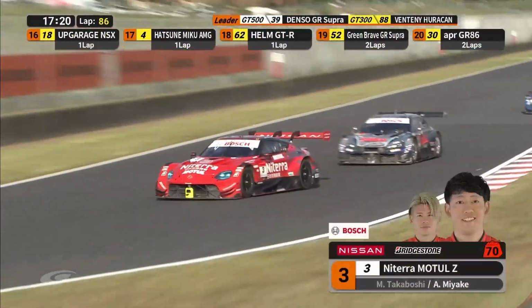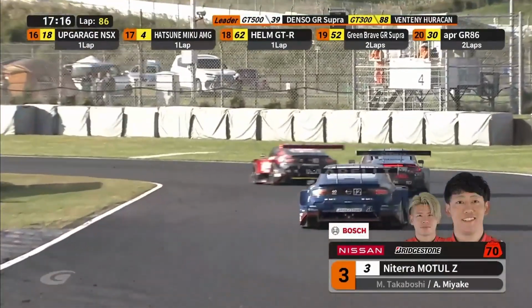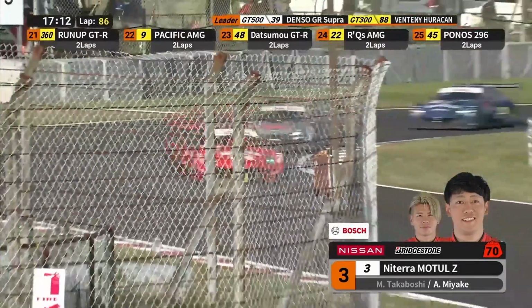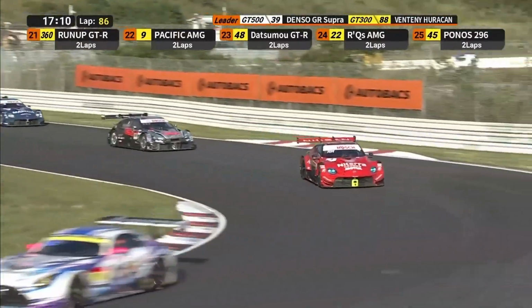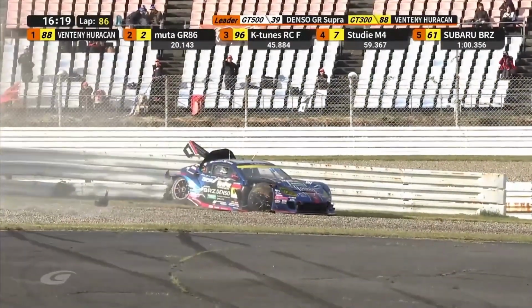Well, if there is ever going to be a debate as to who you replace Ronnie Quintarelli with alongside Katsumasa Chiyo, Sushi Miyake has just signed on the dotted line there. To everybody in the team: why don't you give me the drive? I'm ready. I was kind of saying, well, oh, that's the Subaru!